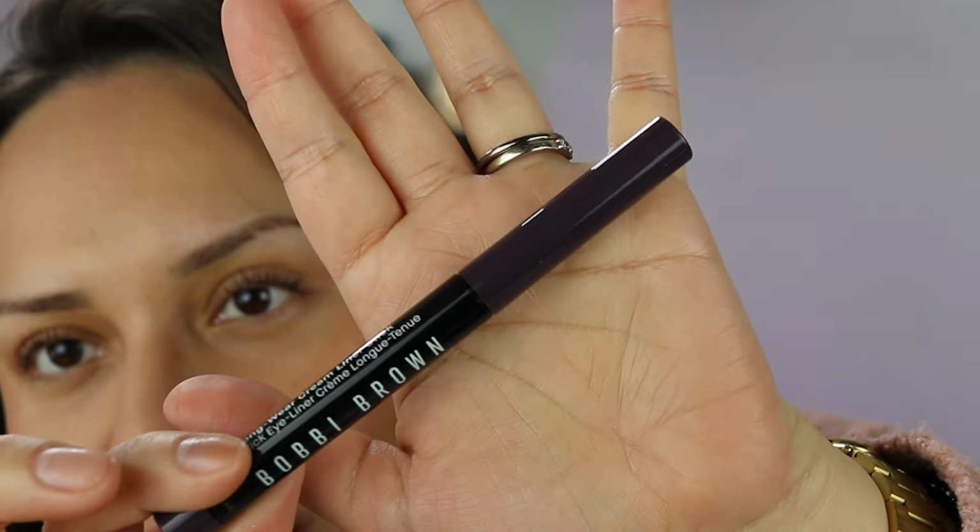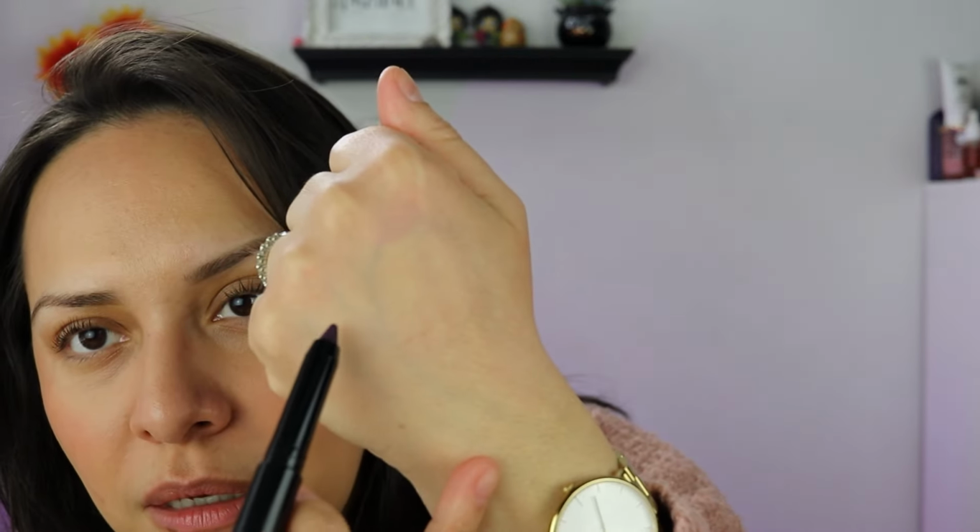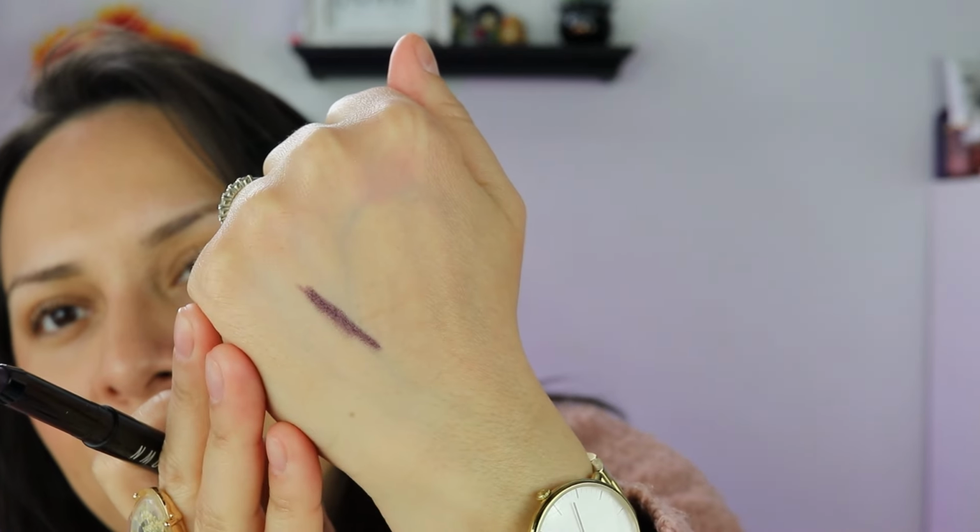All right, so again, Longwear Cream Shadow Stick in Aubergine. It's like a nice little point. It has a little sharpener in the back, so we won't lose that beautiful tip there. Let's swatch it. Oh, very creamy. Beautiful, like eggplant color. It is a true matte.